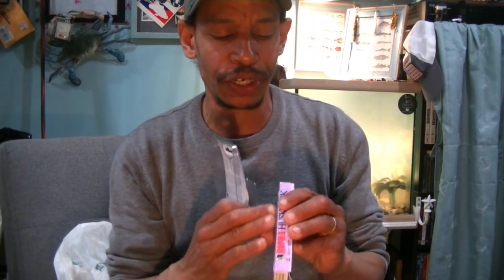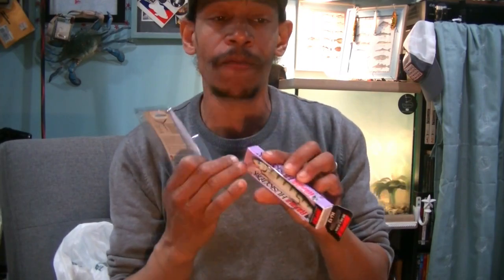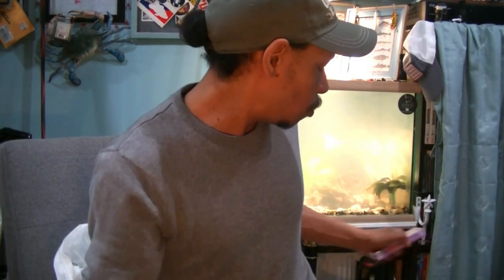I also like to swap out these front trebles for blood red trebles. That's just gimmicky. It's just me. It's just a confidence booster. I don't always do it. Typically, I'll fish it with stock hooks from Rapala for a while. Once those hooks start to get bent up and dinged, and I hone them maybe once or twice, then I'll swap out and hook up a new hook.